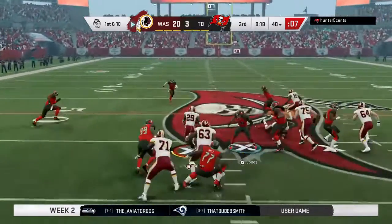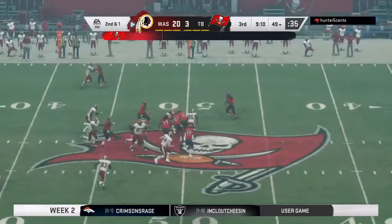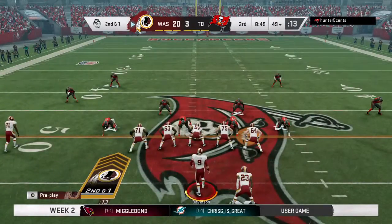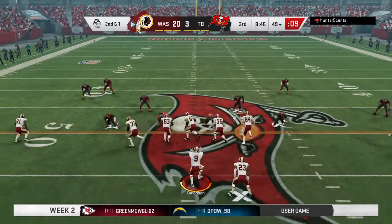On the draw, they go to Geis, and he's going to get a solid gain of 9 before being brought down. 2nd and right at a yard. Some runs are blocked so well, you almost forget that someone has to carry the ball to gain the yardage. The leverage by the offensive line to create space up front, really well done.